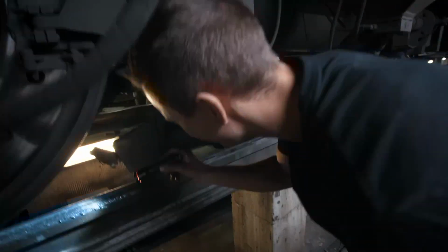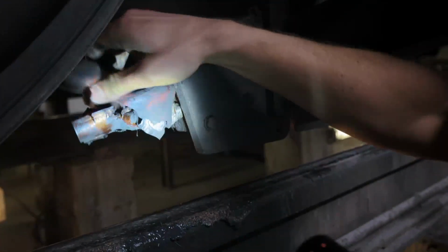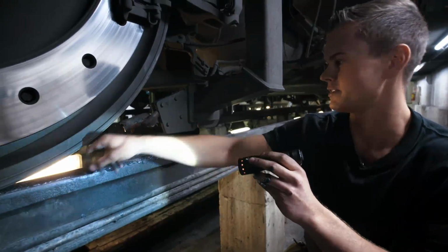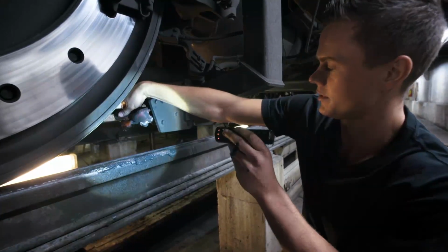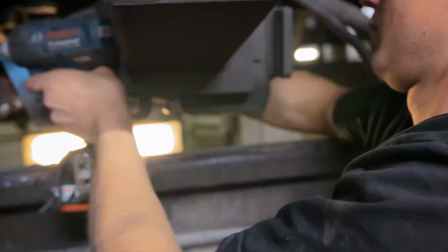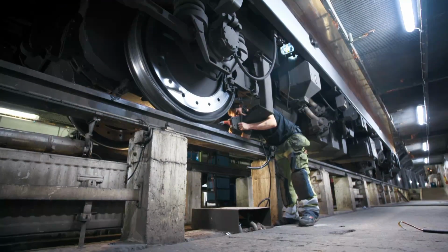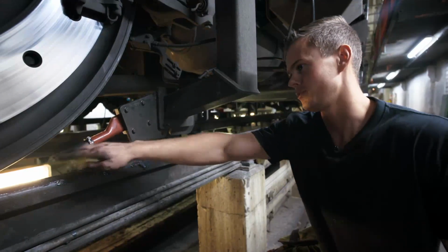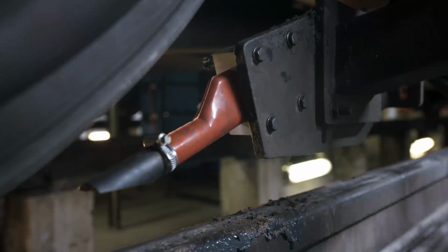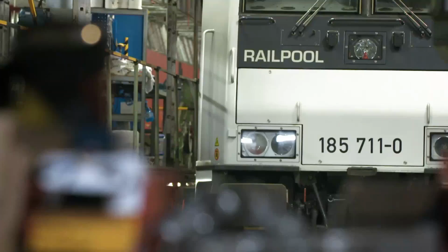Philip inspects the underside of the locomotive and identifies the damaged section. This nozzle is supposed to be aiming to the wheel, straight through between the tracks and the wheels, not underneath the loco like it's doing now. So it needs to be replaced. He fits the new sanding components in place. As you can see now, the nozzle is pointing in the right direction. It's pointing towards the wheel, not underneath the loco, as it was before. With a brand new sanding tube, this monster train is ready to tackle Norway's mountainous landscape once more.